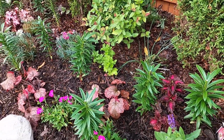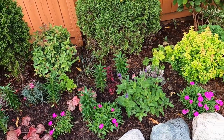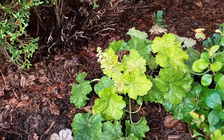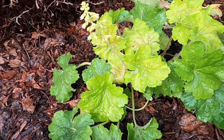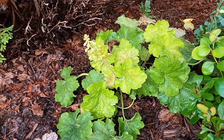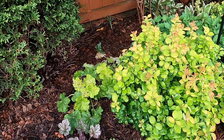And all of the heucheras that I transplanted are looking good. You can now start to see a little bit of the coloration on this New Dawn or Delta Dawn heuchera, which goes very well with the barberry that's next to it.